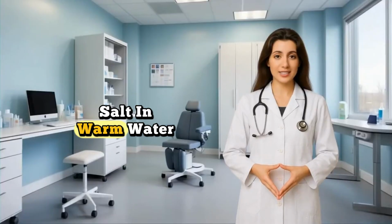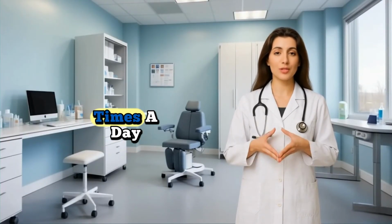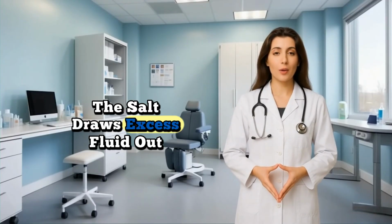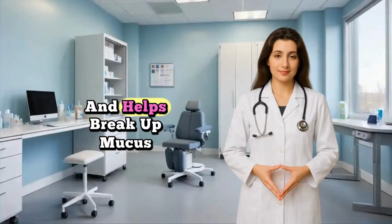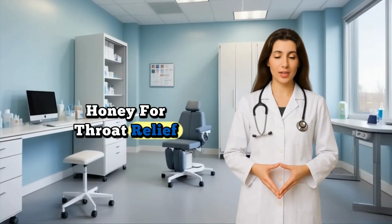For those suffering from postnasal drip and the sore throat that comes with it, saltwater gargles are extremely effective. Dissolve 1 to 2 teaspoons of salt in warm water and gargle for 30 seconds, then spit. Do this a few times a day. The salt draws excess fluid out of inflamed tissues and helps break up mucus. Follow up with a spoonful of honey for throat relief.